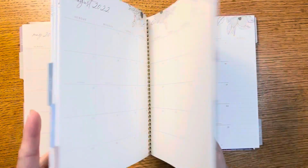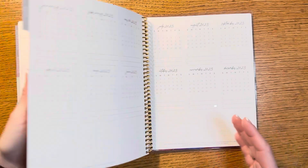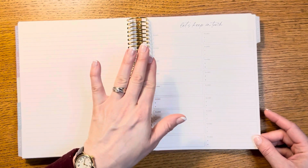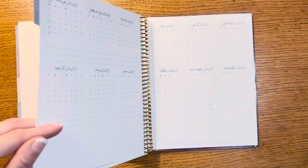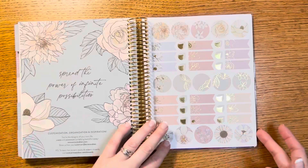So this one goes all the way to December, and then there's the notes section. So the notes section is just lined pages. Yep. And then a contact section, which I don't think I would need, except this may be something where I just list out my Jordan Essentials team members just to keep a reference maybe of like when their anniversary dates are for joining the company or birth dates, something like that. We have a future planning section here for 2023. And then some stickers at the very back.